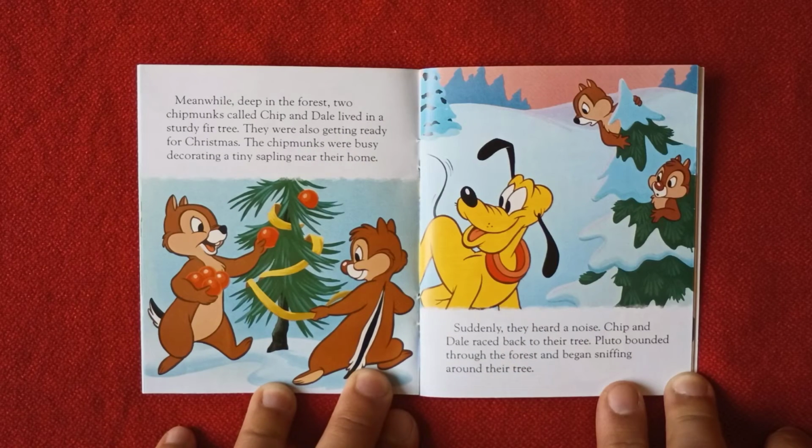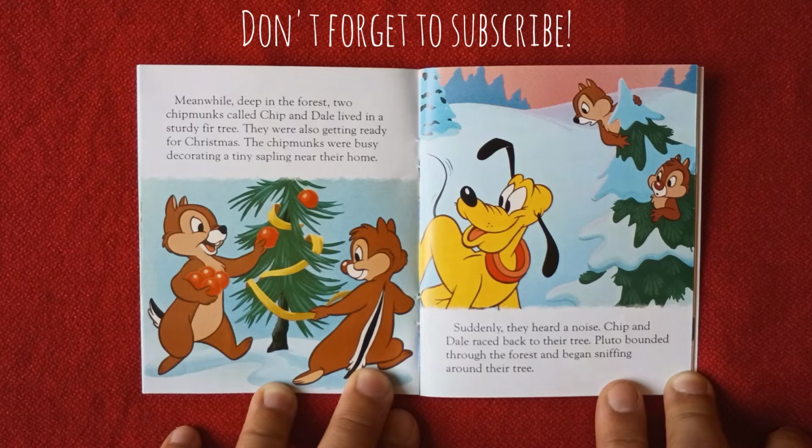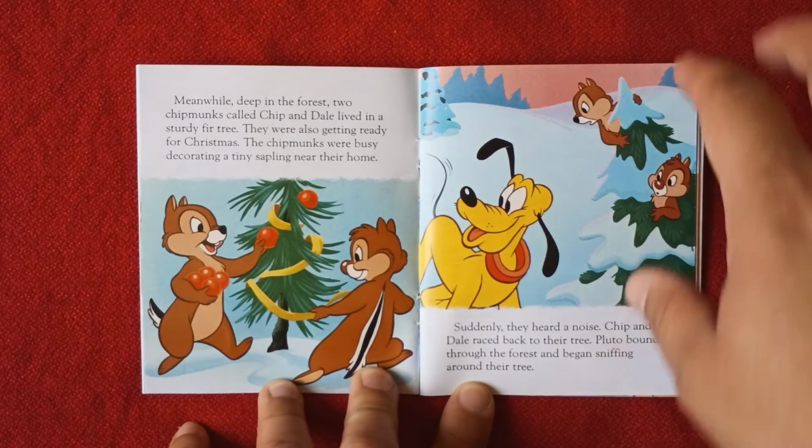Meanwhile, deep in the forest, two chipmunks called Chip and Dale lived in a sturdy fir tree. They were also getting ready for Christmas. The chipmunks were very busy decorating a tiny sapling near their home. Suddenly, they heard a noise. Chip and Dale raced back to their tree. Pluto bounded through the forest and began sniffing around their tree.